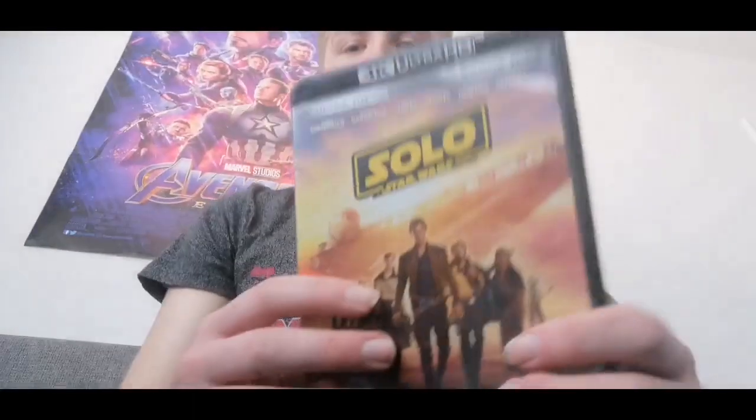Next up, Star Wars Solo. This is the first 4K I ever bought. £12 at CEX. I bought this right before I went to see Aquaman at the cinema, a few days after Christmas.